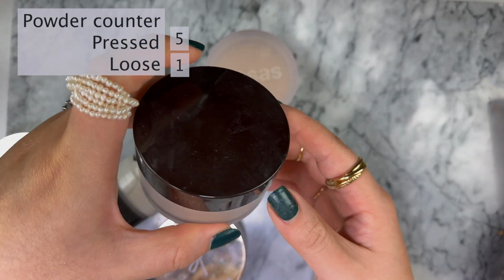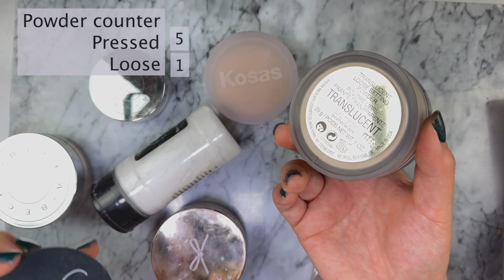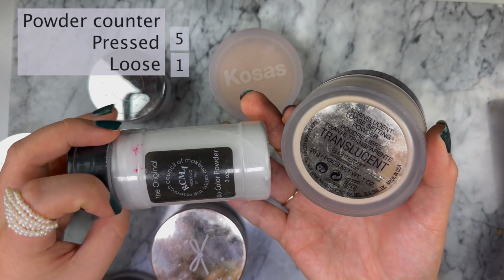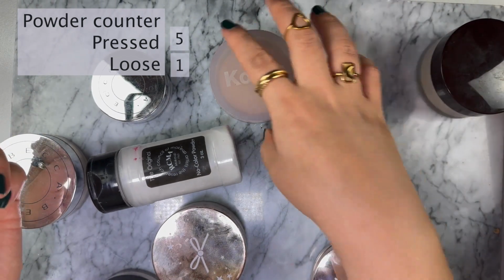So the Laura Mercier loose setting powder in the shade Translucent, I don't get the hype. I really don't get the hype. I prefer this as a loose setting powder. This is fine, but it's not worth the hype in my opinion.